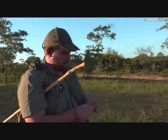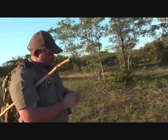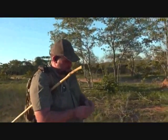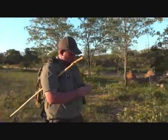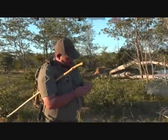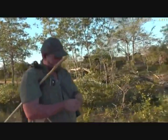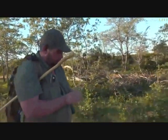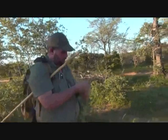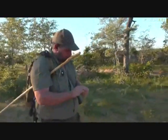Let's see if I can plait this little guy a bit. It takes a bit of concentration, especially if you're not too used to plaiting things. Okay, here we go. So one over like this, one over like this.